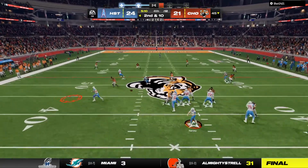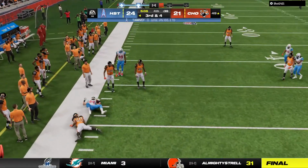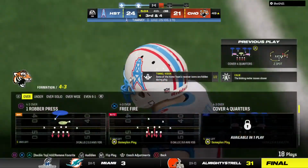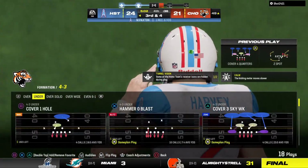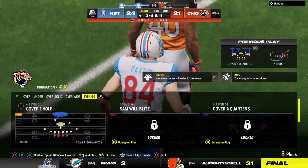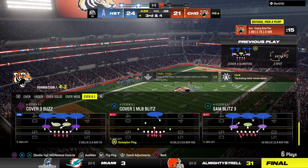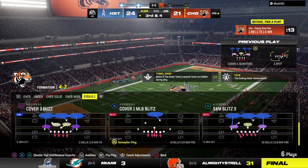To throw on second down, Harvey. And he's got his man in stride, complete. They get 6. That'll leave them with 3rd and 4. Let's not quibble about the gain there on second down. That was a positive play because that was a take-what-you-can-get situation. Got out to the tight end. Now it gives them a much better opportunity to convert on 3rd down.